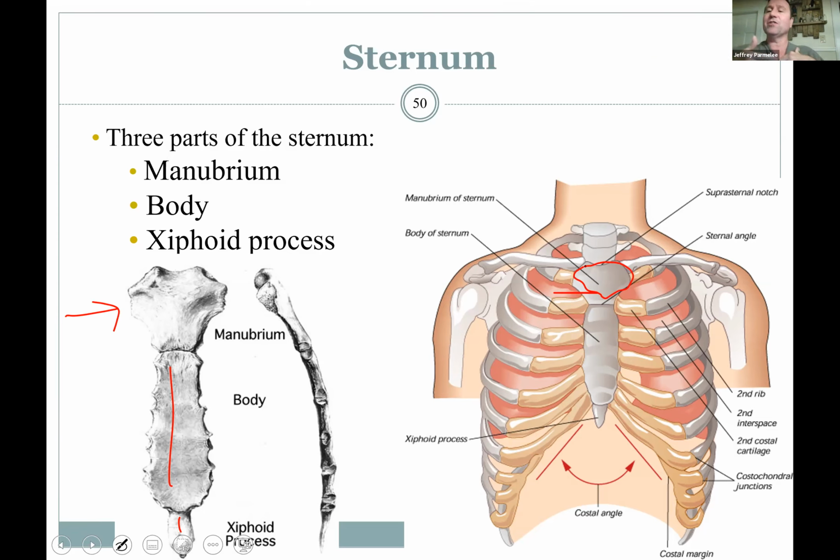Yeah, it kind of changes direction. So between the manubrium and the body, it changes direction. We call it the sternal angle. You guys all have different sternal angles. This looks a little different on everybody. And then I feel the body, and then I feel my xiphoid process, the pointy thing at the very bottom. Yeah, what do you guys think?